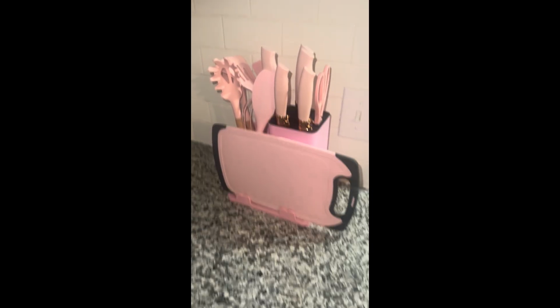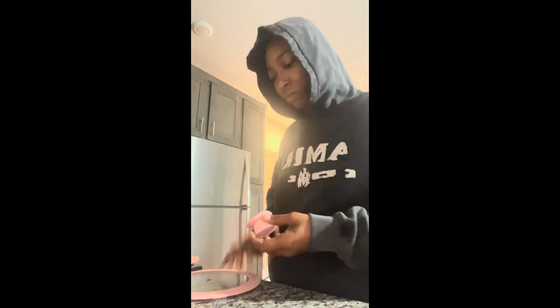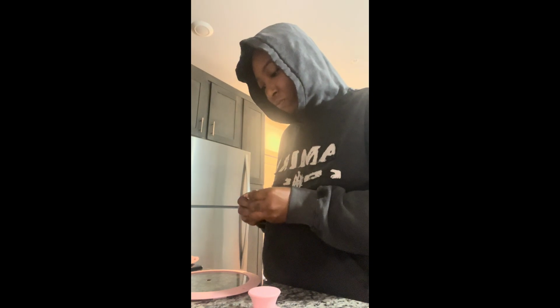So this is part 2 of me setting up my apartment with all of my pink things. I'm finishing up with my kitchen for the most part. I took everything out of the dishwasher. And then I'm going to get into my bathroom and I'll show you how everything looks.